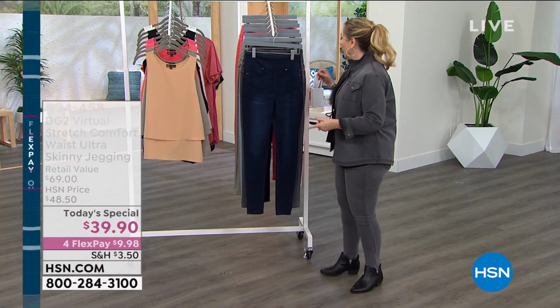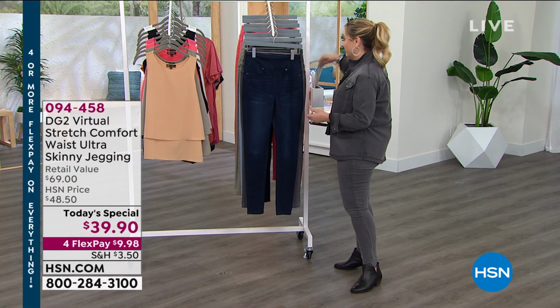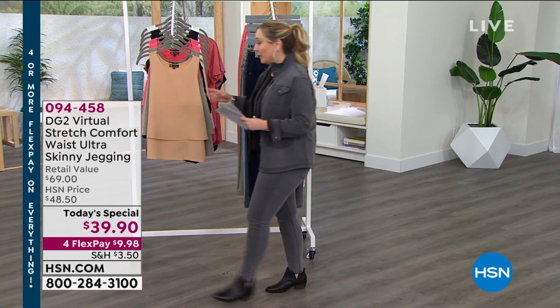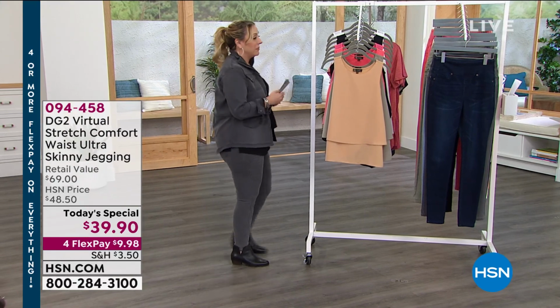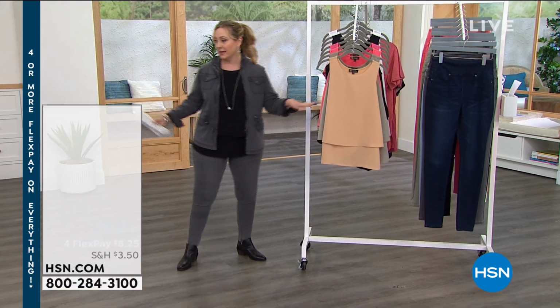But I'm going to pop over here to the tank, because I know that we've been talking about this. The Easy Tank, I always say that this is my favorite food group, is the Easy Tank.